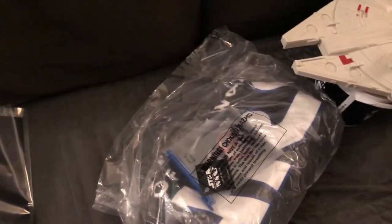Alright, so we're back at home. Like I told you earlier in the video, I want to show you this stuff now. This is the poster they gave us. It's hard to see with the glare on it. But it's got the Death Star in the background. It's crashed, and Rey and Kylo and their sabers.